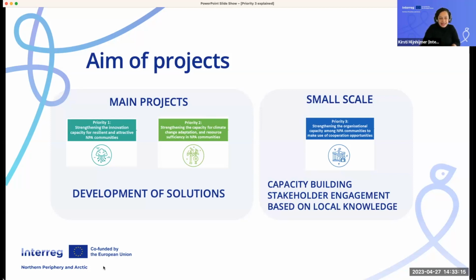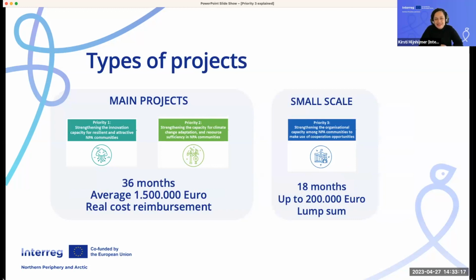If we go to the next slide, another difference between these two types of projects is that in priority one and two, the main projects are bigger in scale, so they generally run for 36 months. They have an average budget of 1.5 million euros, and the way that it works in terms of claiming the funding is that they submit 6 monthly reports where everybody needs to submit their expenditure to a controller, and it's a more elaborate procedure than for the small scale projects.